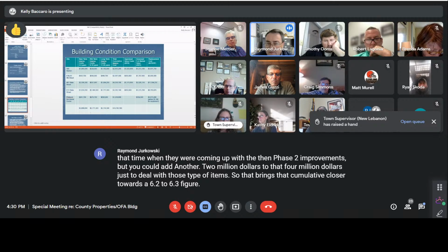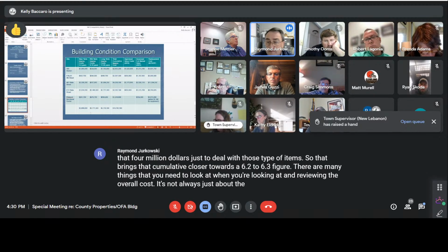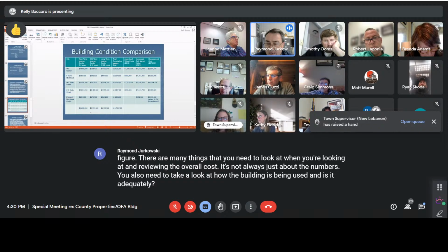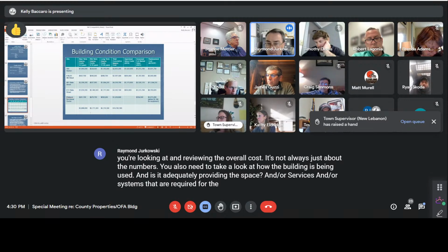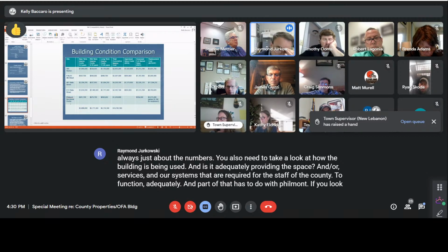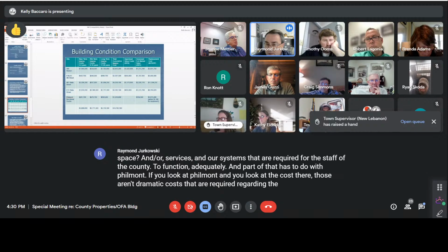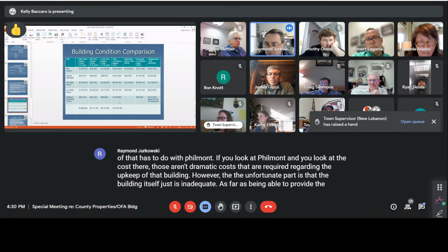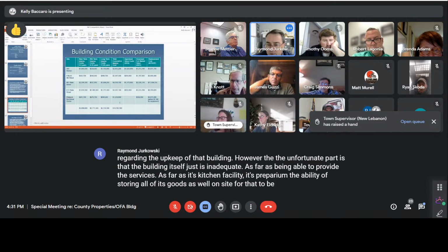And there are many things that you need to look at when you're reviewing the overall cost. It's not always just about the numbers. You also need to take a look at how the building is being used, and is it adequately providing the space and services and systems that are required for the staff of the county to function adequately? Part of that has to do with Philmont. If you look at the costs there, those aren't dramatic costs for the upkeep of that building. However, the unfortunate part is that the building itself is inadequate to provide the services, as far as its kitchen facility, its prep area, and the ability of storing all of its goods on site for that to be functioning correctly and efficiently.